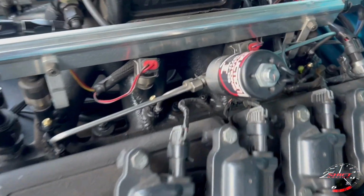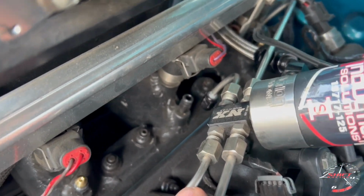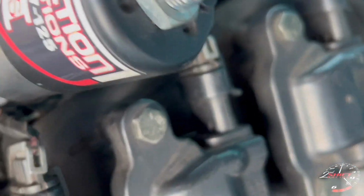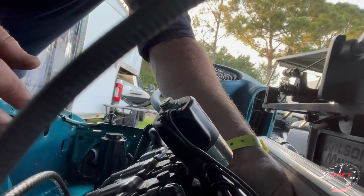Go ahead and put the big jets in it. There's our little nitrous board right there. Fogger kit. Putting 41 jets in it.